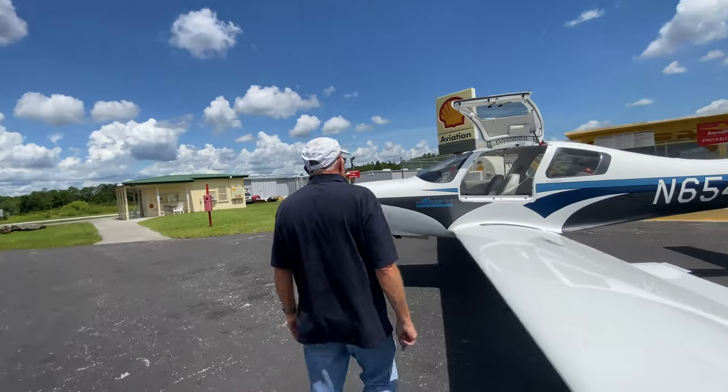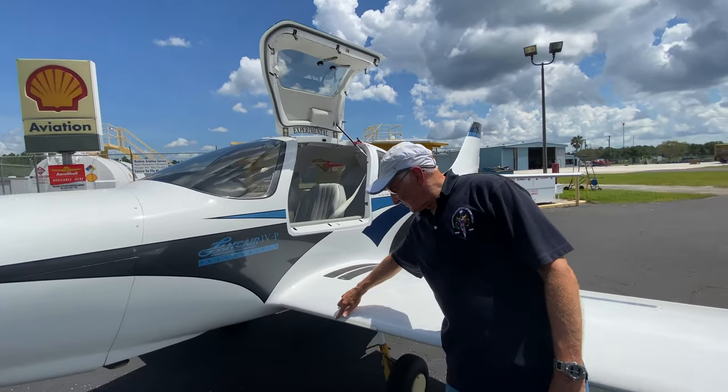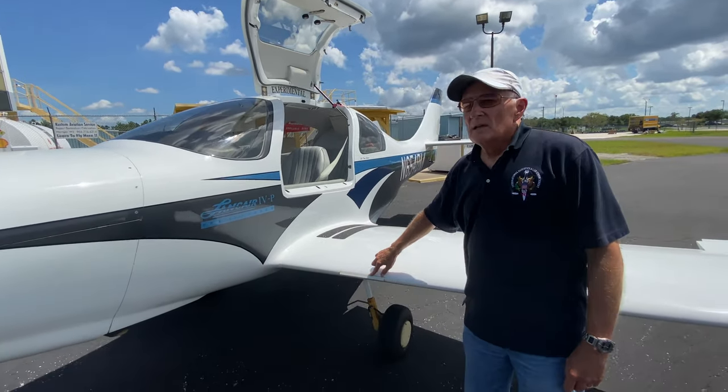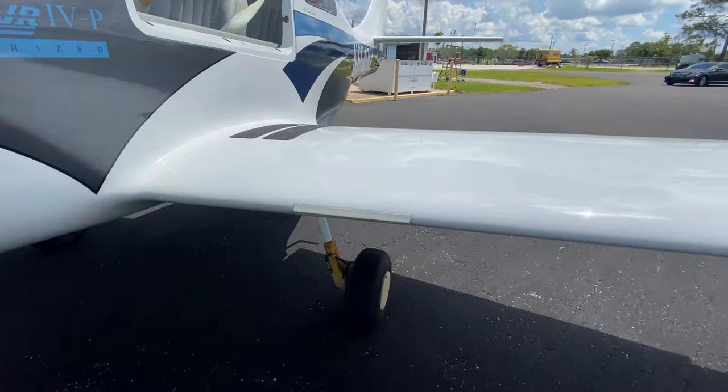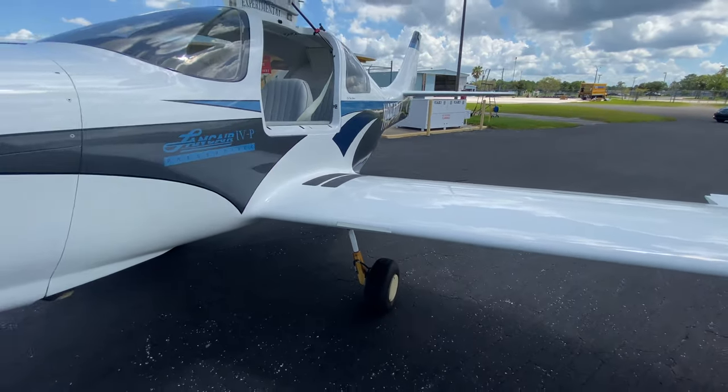Fortunately I never got that far, but a series of experiments in Australia showed if you put this one little stall fence, or stall strip, on there, that basically makes both wings stall at the same time. So now when it stalls, it stalls straight ahead.